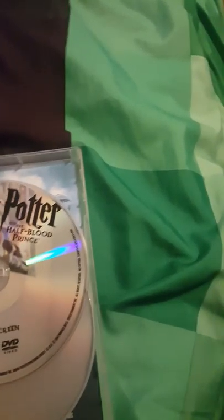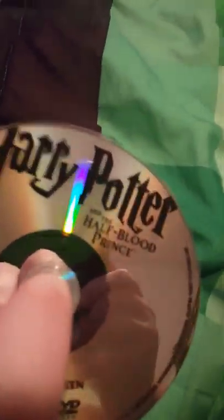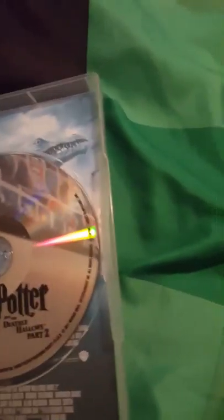I hope this video is a good one. Harry Potter and the Half-Blood Prince. Now here's the last movie, which is both last two. Harry Potter and the Deathly Hallows Part 1.